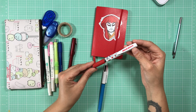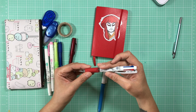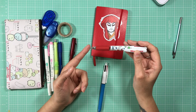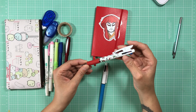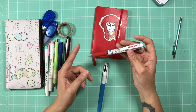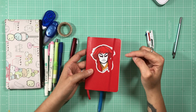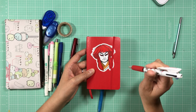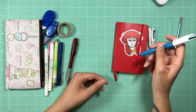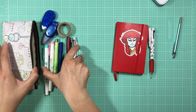This one has 3 colors, and it's a pretty fine tip, which makes it really convenient for the small size of the Moleskine. I like it a lot. I usually have it on me. I don't know what I'm going to do when this one gets lost or worn out because we don't have a Sanrio store nearby, and I look online sometimes and they're just not that easy to find a good one. It's not as easy to find them online as it is in person.